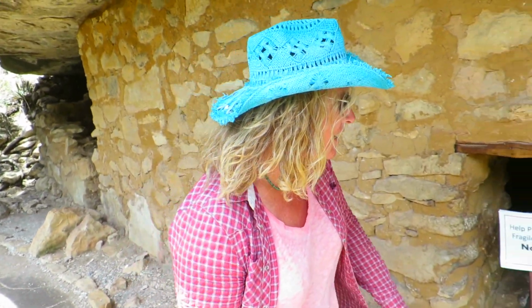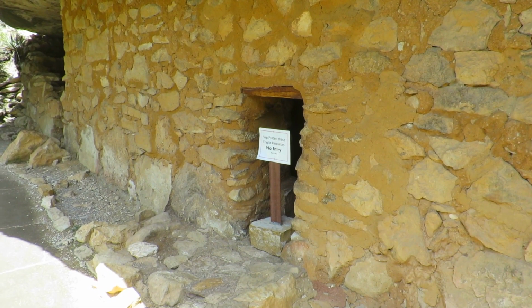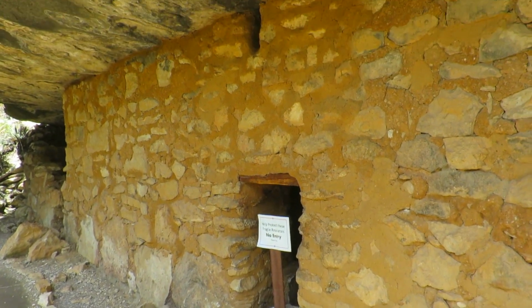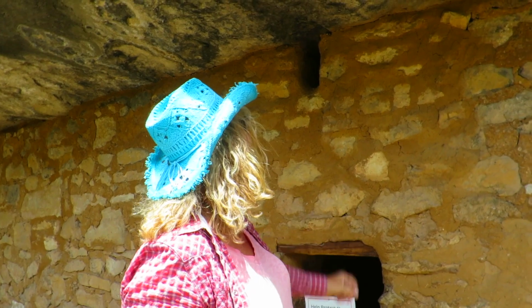So right here is a fairly intact dwelling, and it's amazing. So as you can see, the doorway is very small. I mean, they would have been small people to begin with, but still, they kept the door small to keep heat and cool air in, to try to preserve heat in the winter, and of course keep it cooler in the summer. Up above the doorway, you can see there's a hole which allowed smoke from the fires to escape.